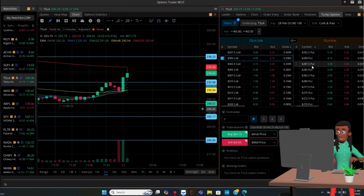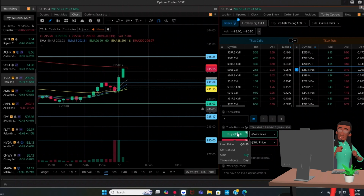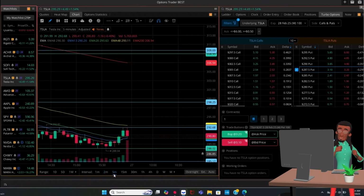But I'm looking at this wick forming. And again, we're on this 2-minute time frame, so a lot of things are happening really quickly. We're bouncing off of this moving average here. Yeah, we got this reversal happening. It looks like it's pulling back. I'm searching for a put.